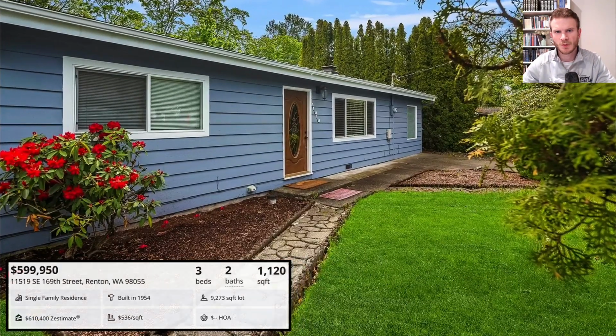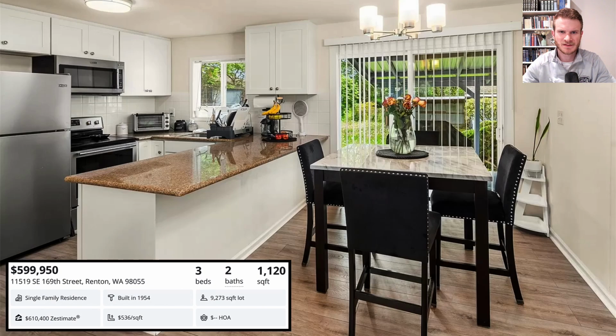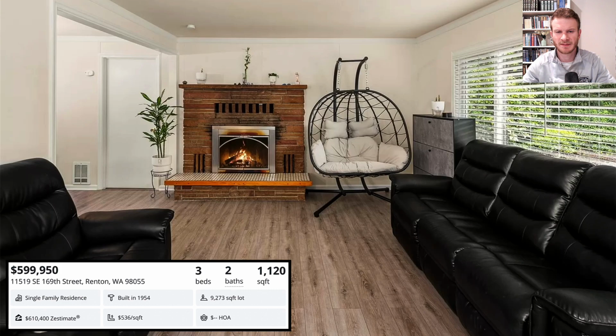This house in Renton, Washington is listed at $599,000, and we're going to walk through a real mortgage quote to talk about what the numbers would look like if you were the one buying this house. How much would your monthly payment be? How much cash would you need to bring all in between your closing costs and your down payment? And then how much income would it take to qualify for the loan?